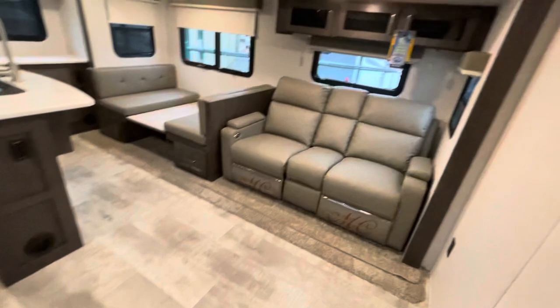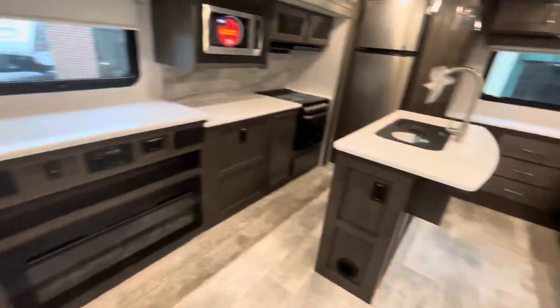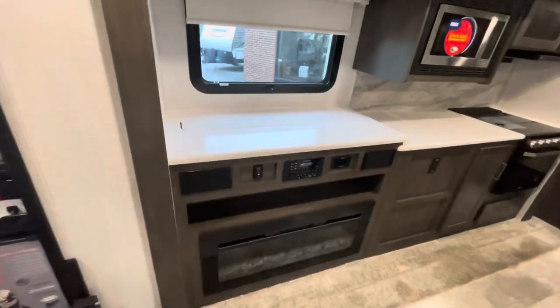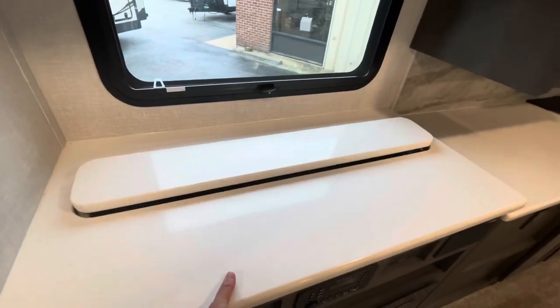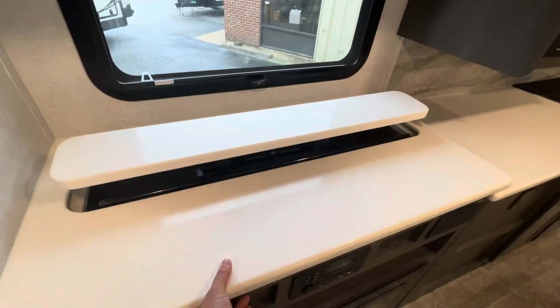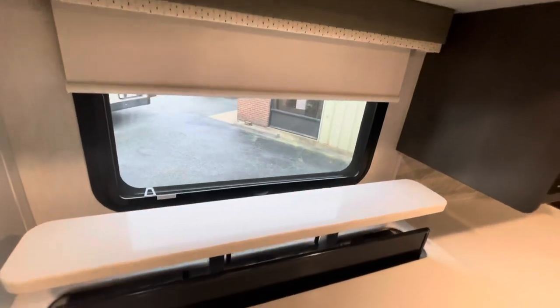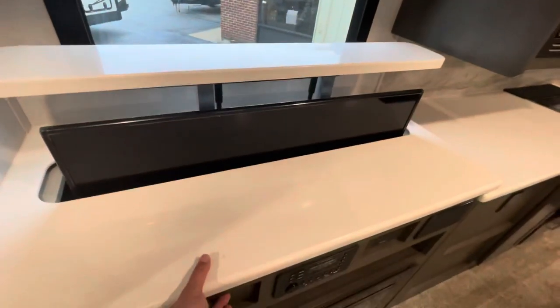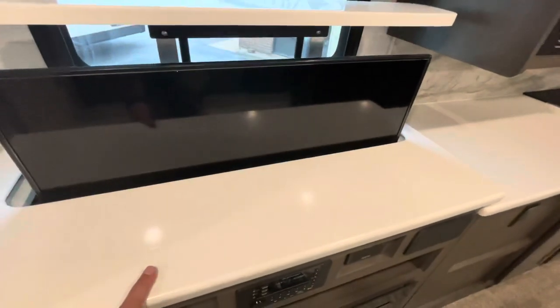In the living area, again, the theater seats and the stone decor directly across from the entertainment area. The TV lowers down into the cabinet, so you gain some countertop space when you're not looking at the TV. Gain some natural light, and when you want the TV to raise, it is electric. Touch of a button raises that TV up.